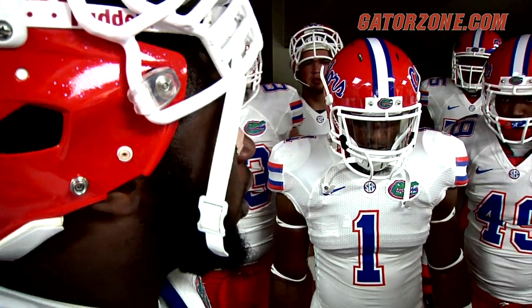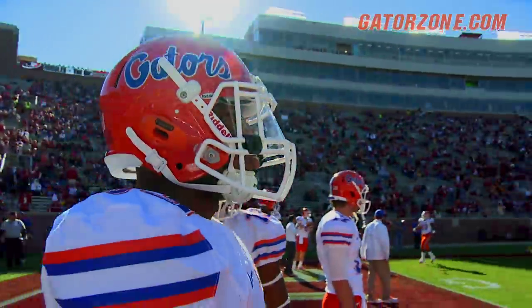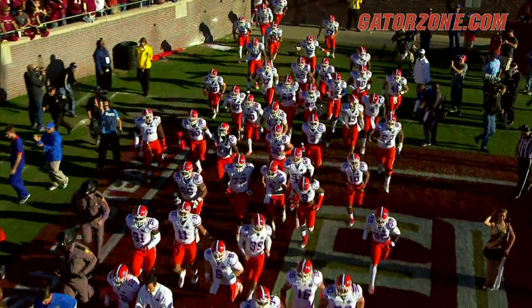Play ball. Gator ball. That's it right there. Let's go. We got 60 minutes. 60 minutes. You gotta go get it. Go get it. Let's go.